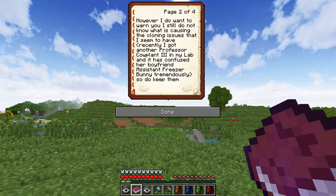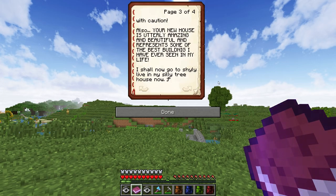However, I do want to warn you, I still do not know what is causing the cloning issues I seem to have. Recently, I got another Professor Cowblood 3 in my lab, and it's confused her boyfriend, Assistant Freezer Bunny, tremendously. So do keep them with caution. Also, your new house is utterly amazing and beautiful, and represents some of the best building I have seen in my life. I shall now go to shiny live in my silly treehouse now.